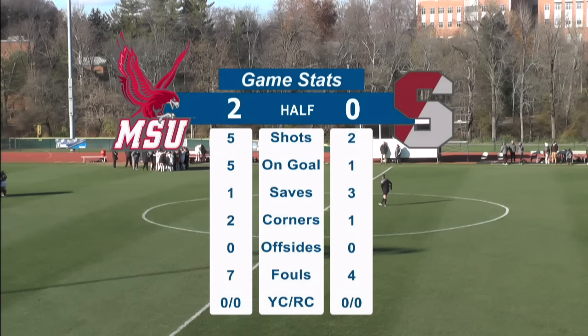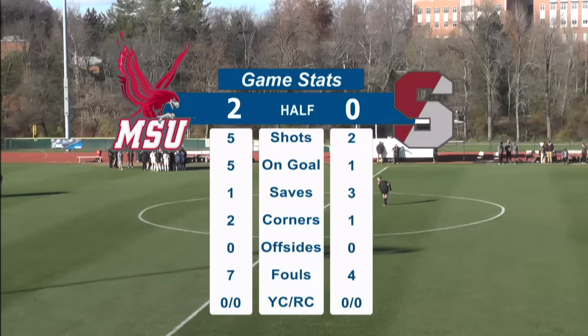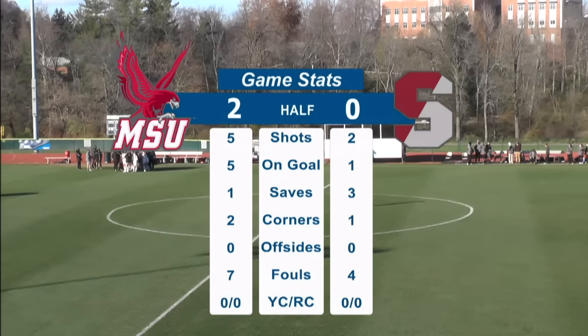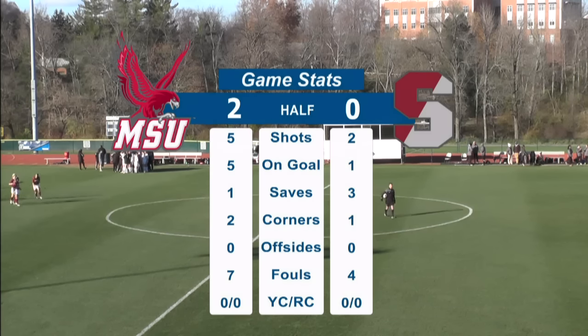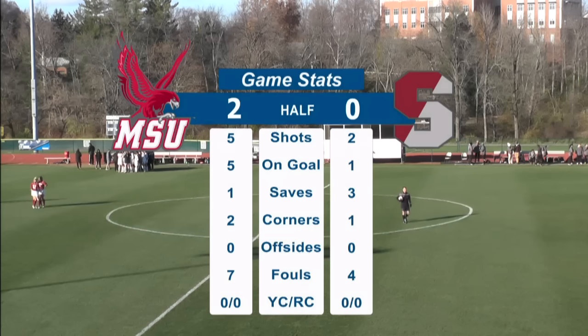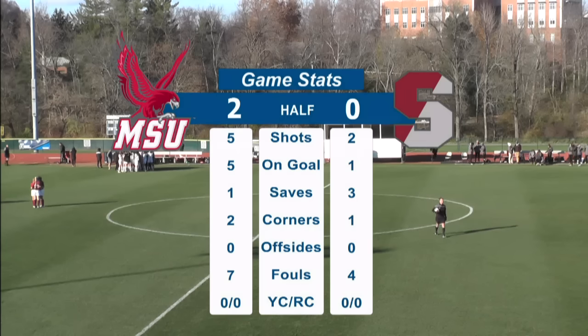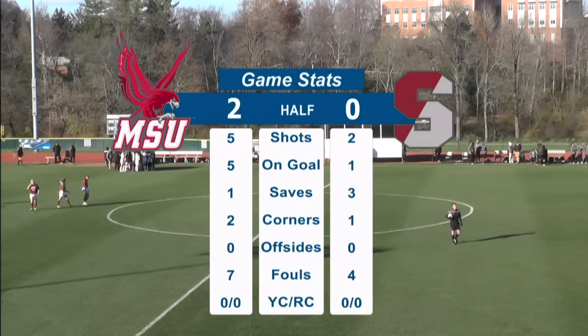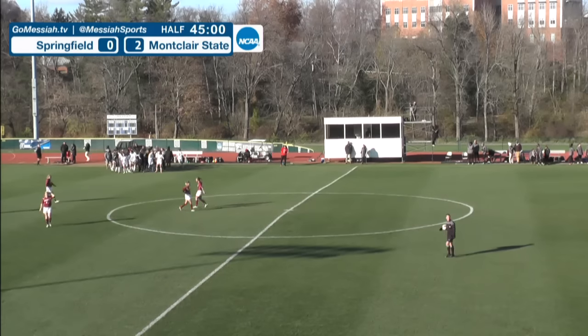Montclair State, again, I can't reiterate enough how the difference in this game has been them taking care of opportunities and making the most of that. They've even had a couple more good looks that Boucher has taken care of coming off her line. Boucher, a sophomore from Manchester, Connecticut, is doing a solid job today for her side. She'll need to hold Montclair State where they're at.